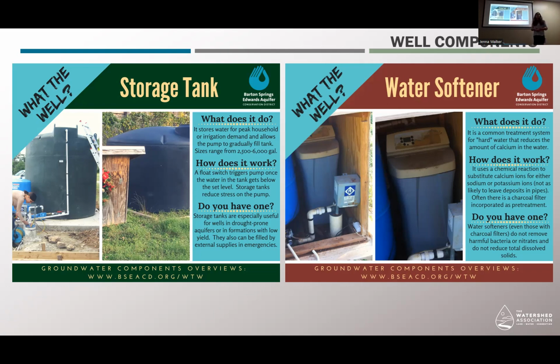It can also be a handy receptacle if your well goes dry for the water haulers to put water in. So if you have a storage tank, it makes you more nimble to react to challenges like your well going dry, or your pump failing, or other parts of your distribution having problems. So this is a really smart investment.